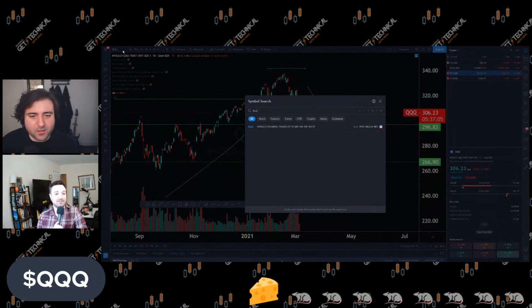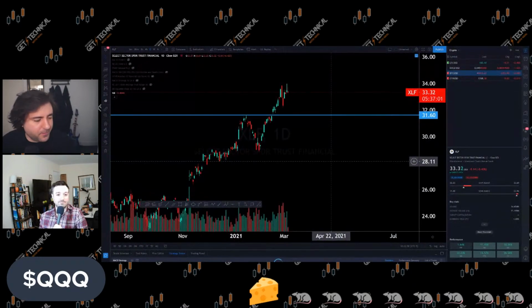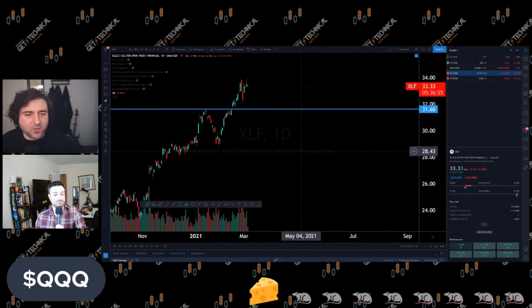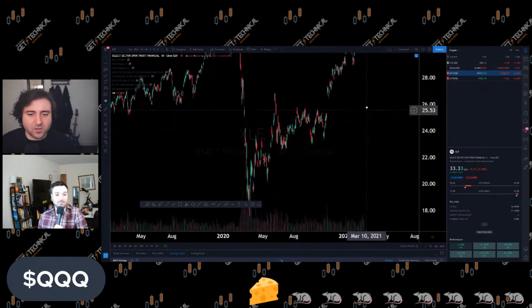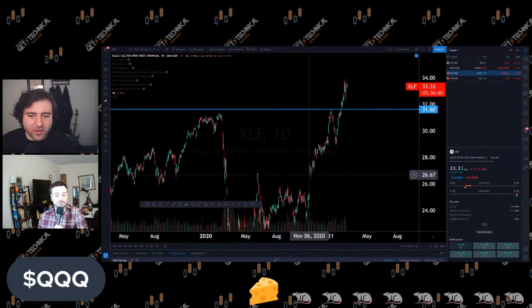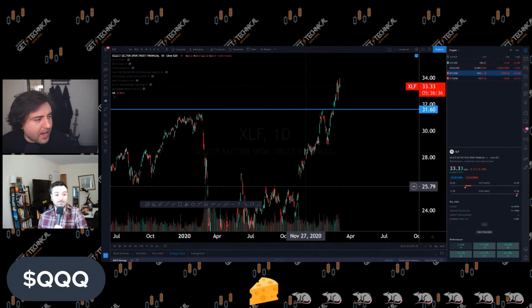But let's look at the financials really quick. This is XLF, financial services. Banks and stuff like that are coming up, looking good. We've got previous resistance that we've broken through. This is a long dip, and then we have this very aggressive growth. We've been sleeping on this, so the rotation has been happening.